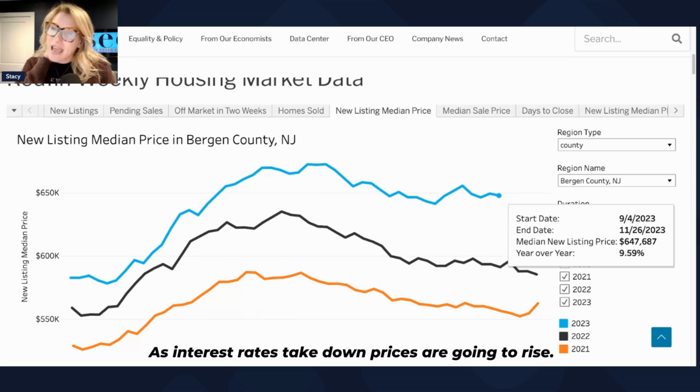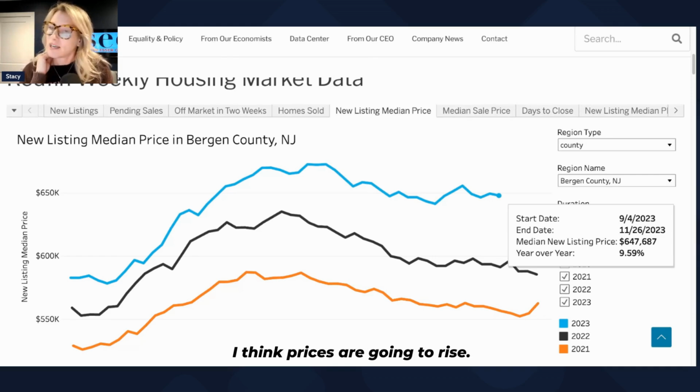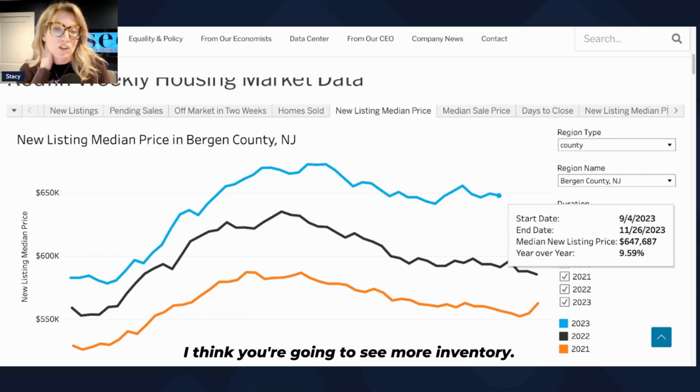As interest rates tick down, prices are going to rise. That is my prediction. I think prices are going to rise. I think you're going to see more inventory. I definitely think there's going to be more selection, but you're going to see a price rise.